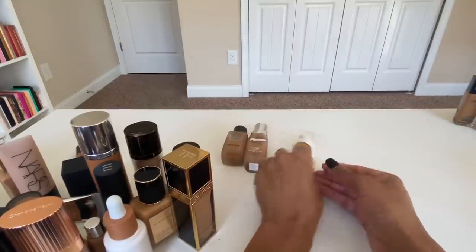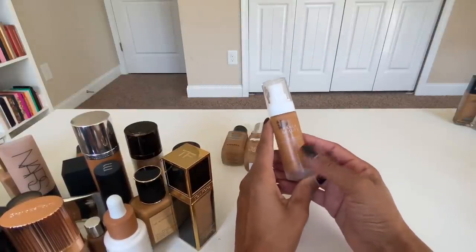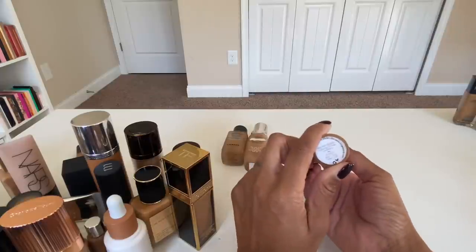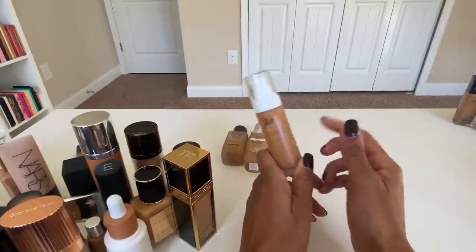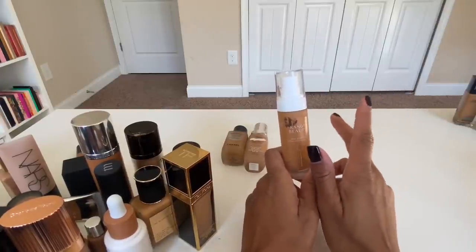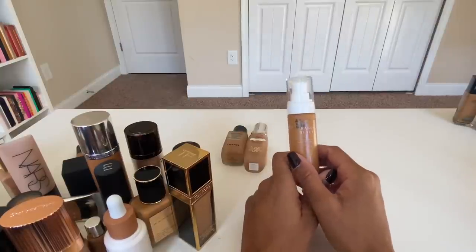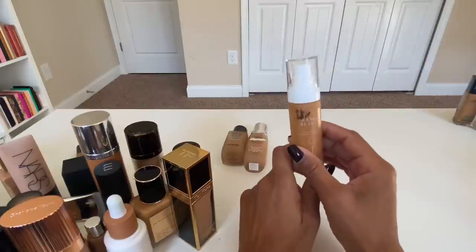Okay, Range Beauty. You guys have heard me rave and rave about Range Beauty. Love this foundation. This is in the shade Rio. This was also very impressive to me. I found this particular foundation the end of last year, like December 29th. And this has been another huge favorite of mine.